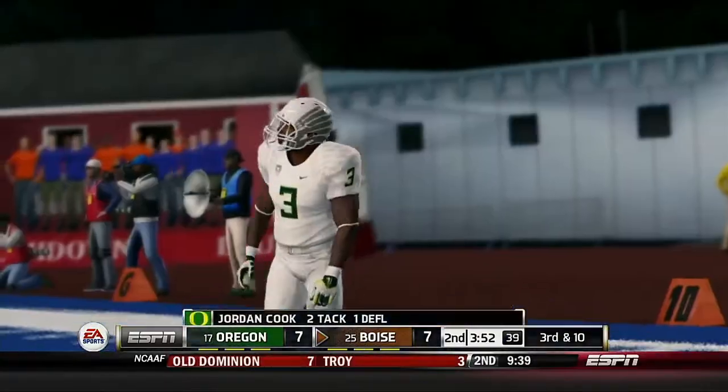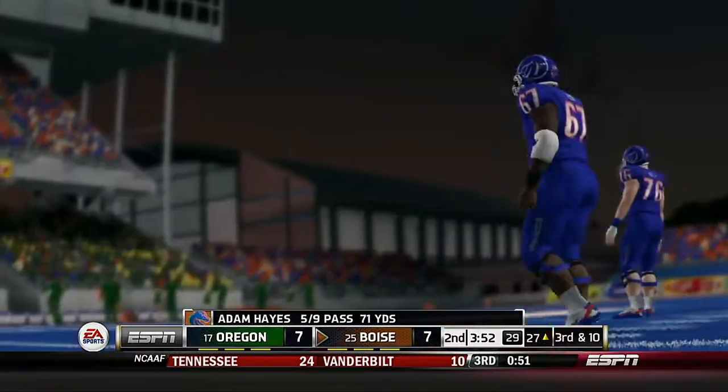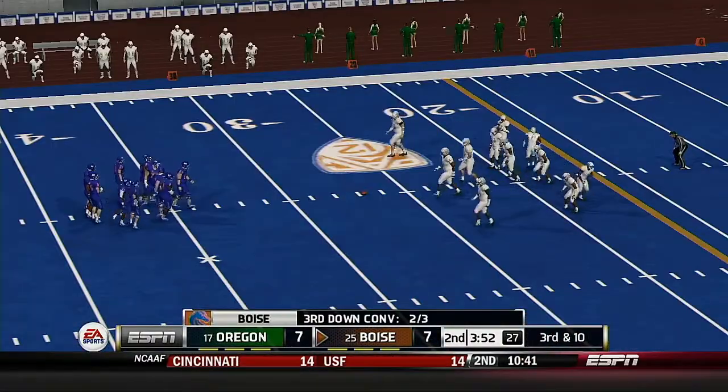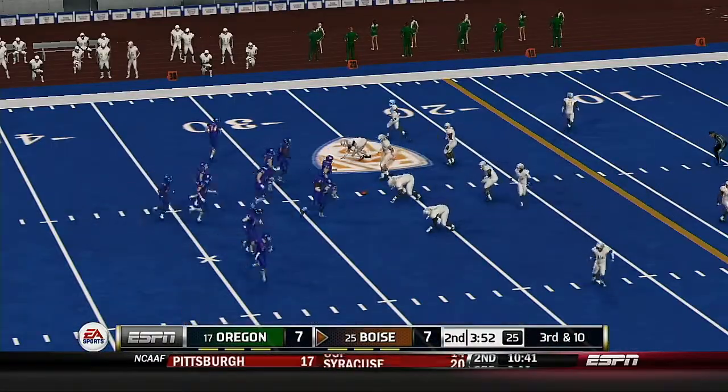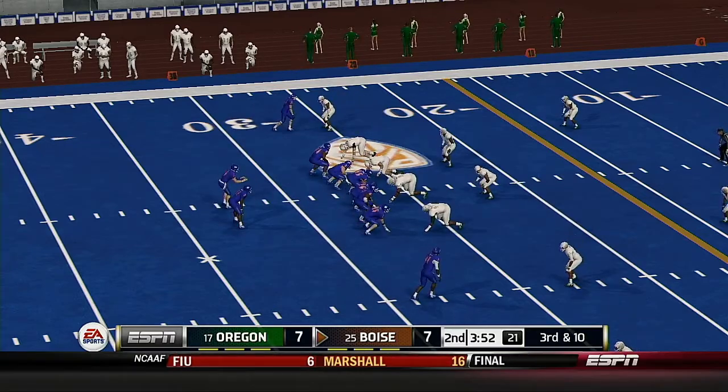Here's a throw, and it's almost picked. The defensive coordinator did a great job with the play call there. He put his defense in alignment and a position to be able to make a play on the football. Everything worked perfectly. They just dropped the football. Boy, the offense caught a break there.